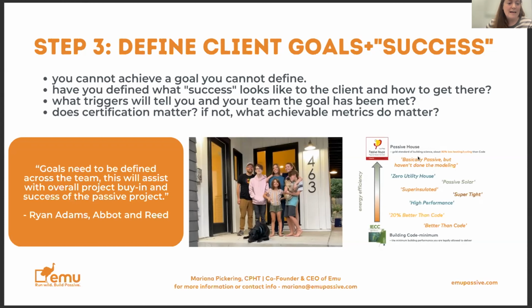Ryan from out in California at Abbott Reed wrote to me that goals need to be defined across the team. This will assist with overall project buy-in and success of the passive project. And that little phrase he said, the project buy-in, is why we talk about this. Because until everyone on the team has that buy-in, it can be really hard to feel motivated to hit that goal. And talking about goals, setting those goals, that's a really important step toward that.